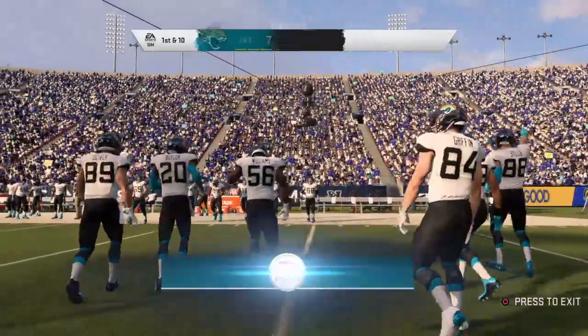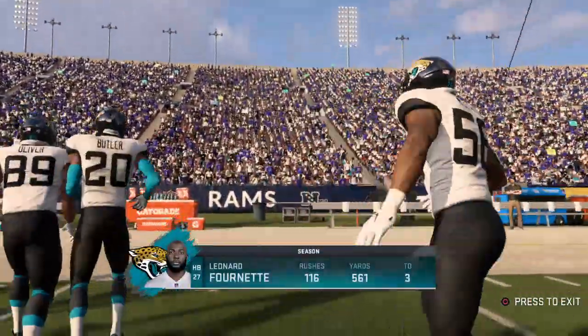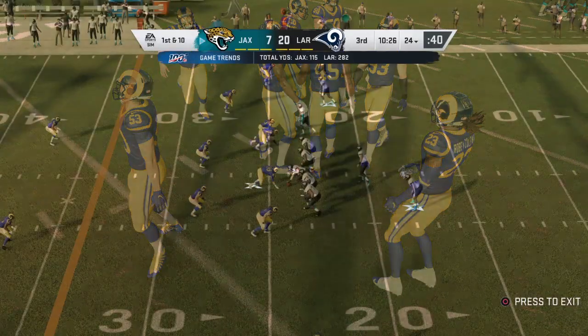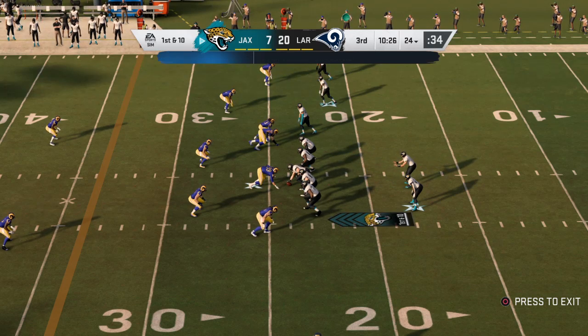Here comes the Jags offense now. Time for their first possession of half number two. They're down in this game. A chance for the offense, though, to put something on the board, get some momentum here in half two. Try and get things kick-started for them. And you know at the half, they discussed how they were going to get that done.